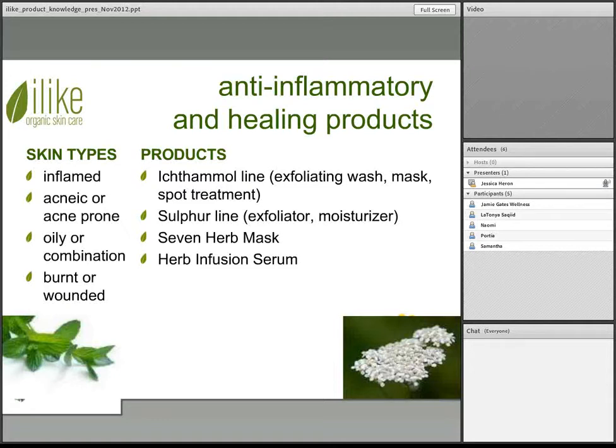And those are all wonderful anti-inflammatories. It also has aloe and stonecrop, and you're going to use it after extractions, especially when the skin welts up or starts to get inflamed or red.